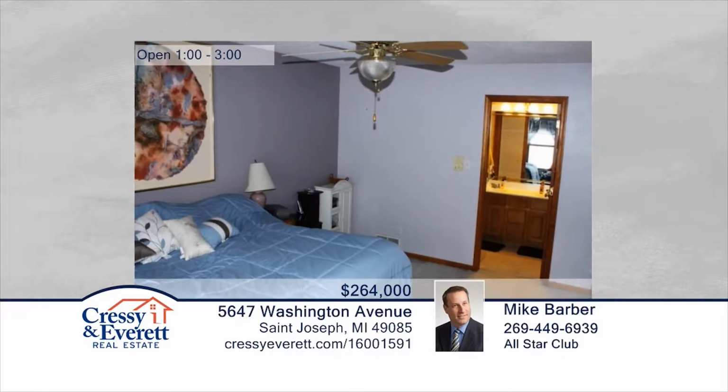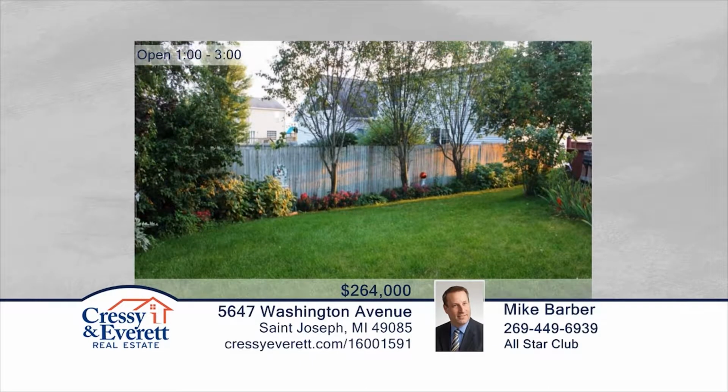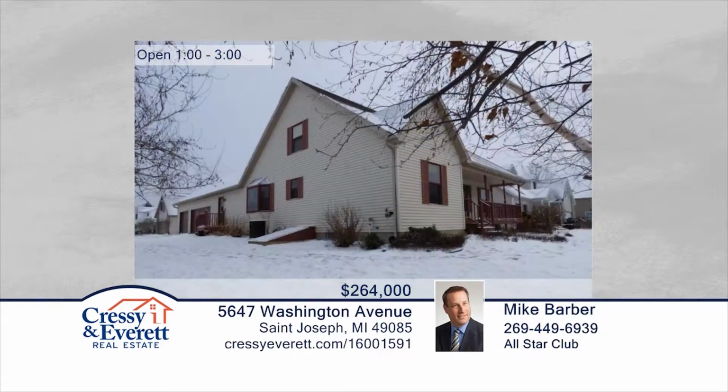Less than 2 hours to Chicago and just 2 miles to Lake Michigan Beach, this home is ready and waiting for your call to Mike Barber and Jim Rabbers.